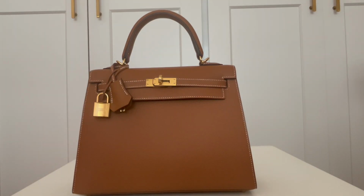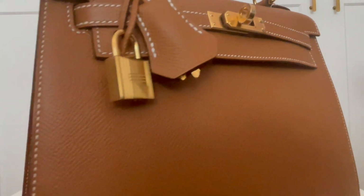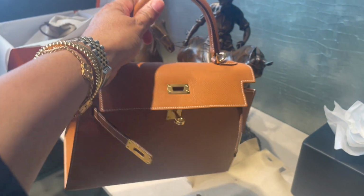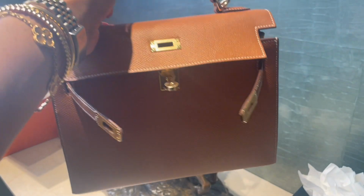Here she is with the lock and the clochette. The contrast stitching is beautiful and perfect, and I'm just so happy that after 2 years my SA was finally able to get me another Kelly 25. I did take a few pictures and videos when she presented this to me at the boutique, so I will insert them. And just so you know, I had no idea I was getting this bag.